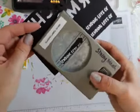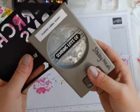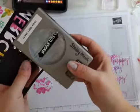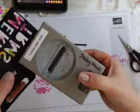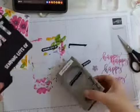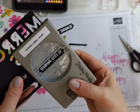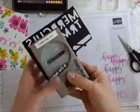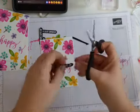Okay, so now we should be able to use this punch to just pop that out. This punch is really useful. This is a classic label punch, and it's great for using with strips of sentiments. Oh, that's stuck. Come on, punch. Oh, it's that M there that it's getting caught on. So 2, 3, and then the last one is up over here. Okay, so put that punch to one side, and now we have "sending lots of".